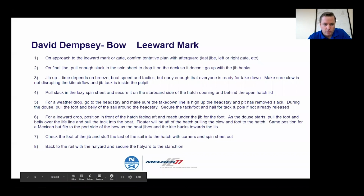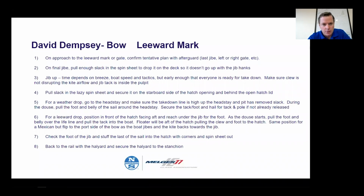Just making sure the clew once it's up is not disrupting the airflow of the kite, especially in light air, and making sure the jib tack is inside the pulpit. It tends to want to flip outside the pulpit.